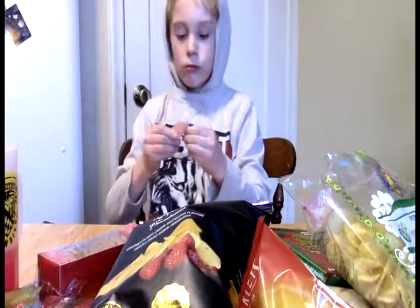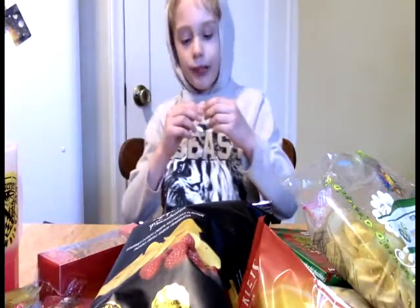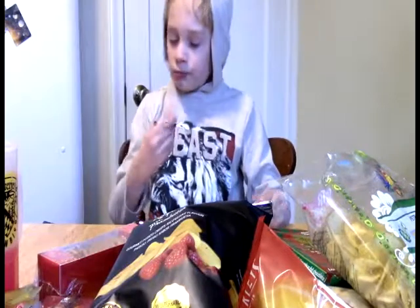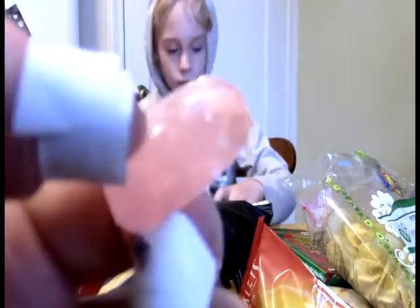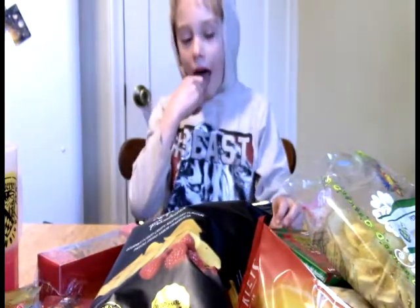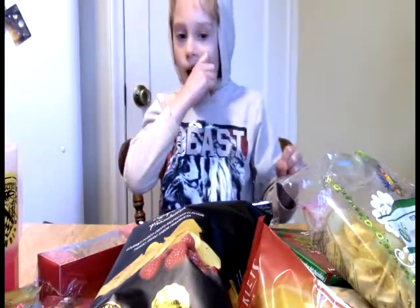And, of course, our candy. Oh, wow. These are really good. So I liked all three of those from China, or Taiwan, whatever it was. We'll have to look at the end.